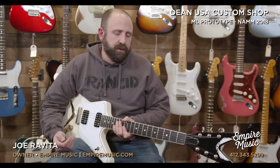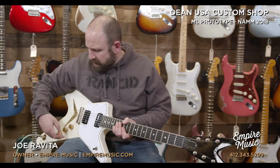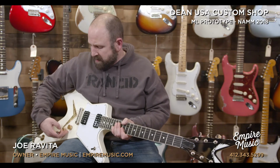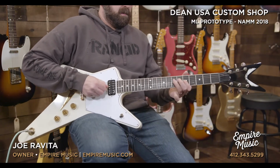And I want to kind of show you the pickup combinations. We'll do some distorted playing, some clean playing, so you can kind of hear what the guitar has to offer. We'll start in the bridge position with just individual volume controls and a master tone. Let's start in the bridge. We're just using a Fender Supersonic 22 amp with the stock factory distortion on that amp, so no smoke and mirrors there. You'll hear in the bridge, it's got a great amount of brashness to it.